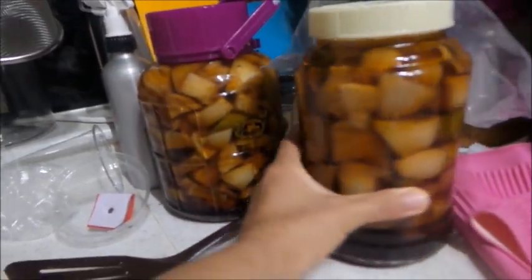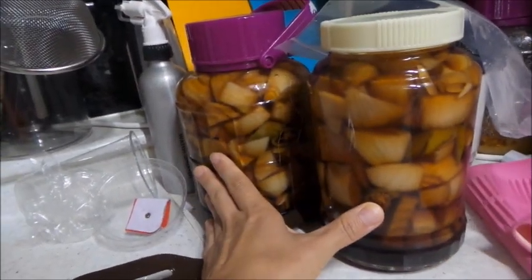And here we have what I make from the onions. These are pickled onions. They're so delicious. And here in our storage room, here's a kitchen door that leads to the storage room. Here we have some more onions. And here's some more. You have to air them so they don't go too bad.